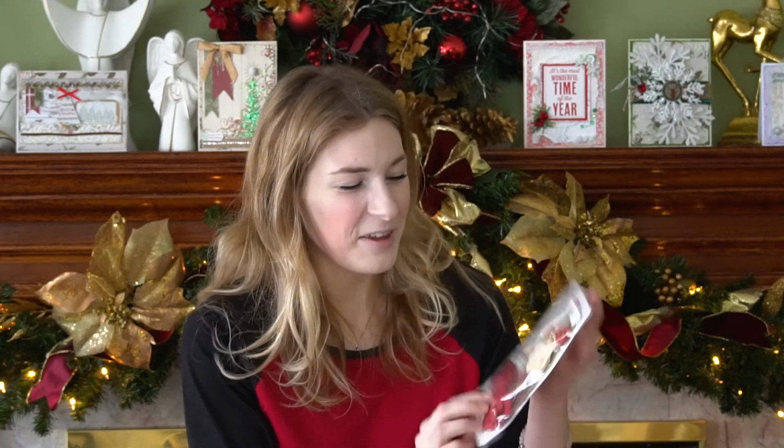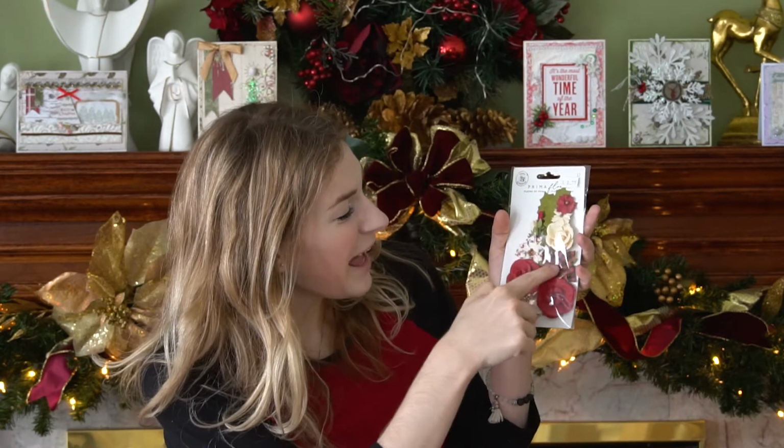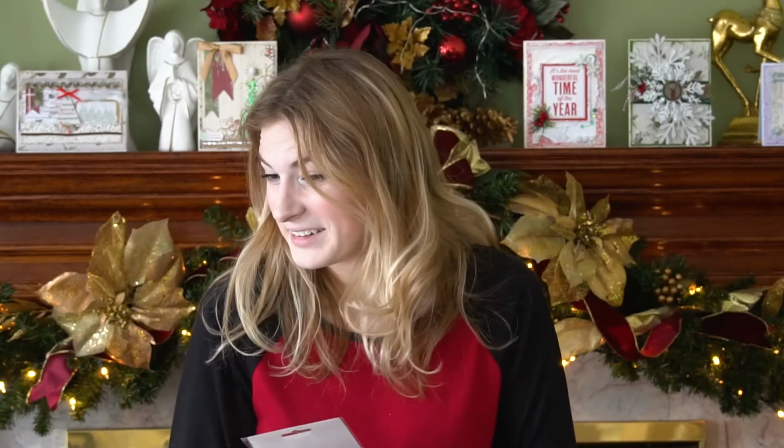But the next Prima flowers that I got come with some roses, more poinsettias, greenery. I need to get more things that have greenery, because sometimes I get too many flowers and don't have enough stuff to underlay them with. So I think I'm probably going to invest in that soon. But I like that it has a plaid poinsettia as well, so again, that'll be perfect for Trisha's plaid themed page. But yeah, okay, I think that's it.